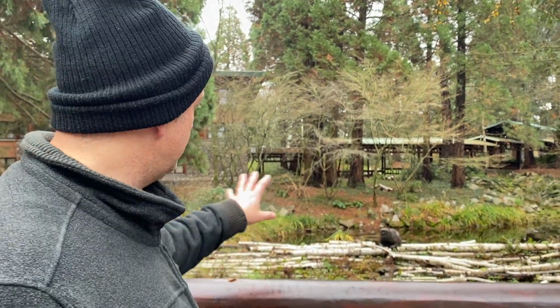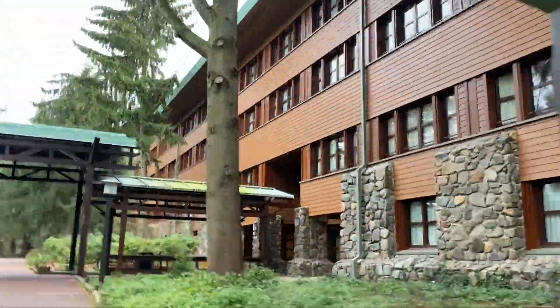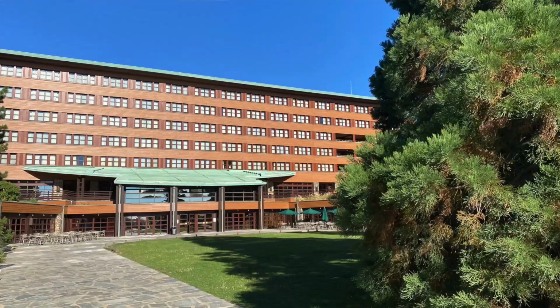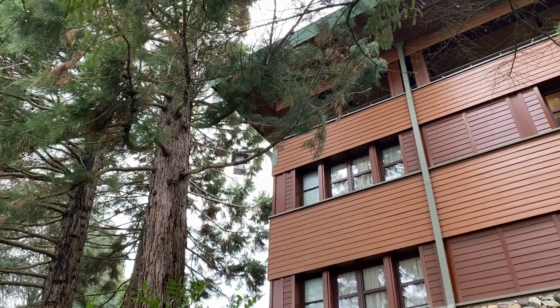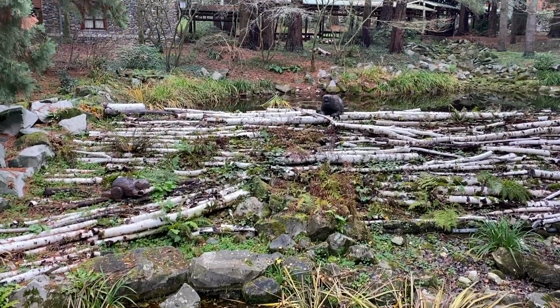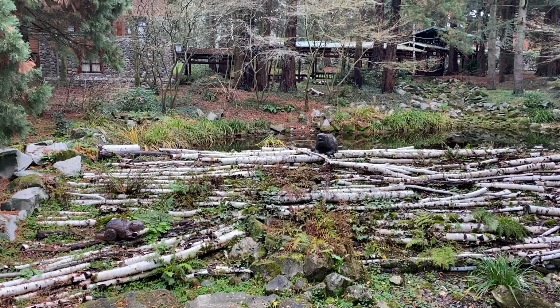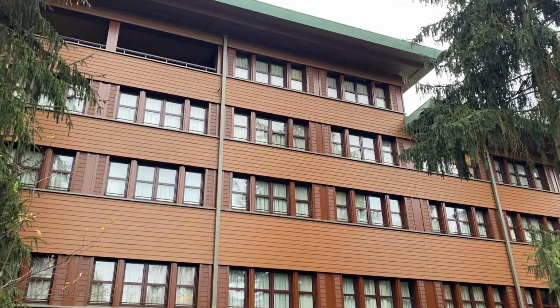This is an idea of the kind of theming you get at the Sequoia Lodge. 2 beavers on a false beaver dam there. The theming all over the lodge itself is fantastic. Like I say, it's based on the California national parks and the giant sequoia trees there. They have got quite a few trees around, you can see here and there, and it gives you the feeling of being in a big woodland lodge in the forest. And the buildings themselves have plenty of stonework and wood.